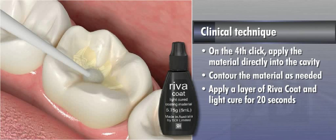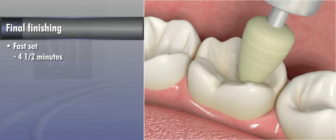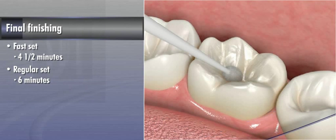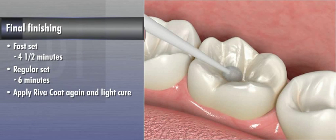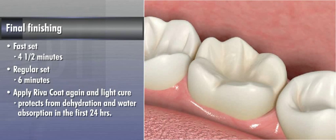Applying Riva Coat at this early stage before finishing assists in preventing the material from moisture uptake during the setting period and ensures the glass ionomer cement sets with optimum mechanical properties. Final finishing can begin 4.5 minutes after the start of mixing for fast set and 6 minutes after start of mixing for regular set. To complete the restoration, apply Riva Coat again and light cure. This will protect the restoration from dehydration and water absorption in the first 24 hours after placement.